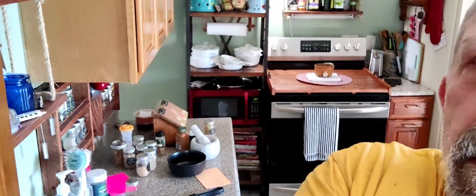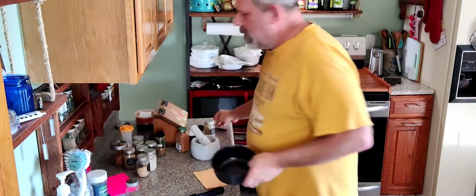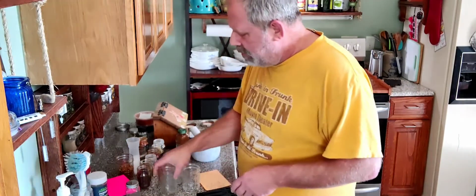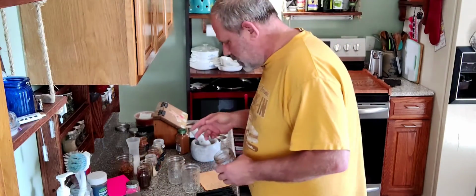You know what, instead of using this bowl, give me 1 second and I'll be right back. Okay, sorry about that. I have never claimed to be professional, never will, but I just keep it as real as possible. Decided instead of mixing it in bowls, we're just going to go ahead and put them straight into the jars.